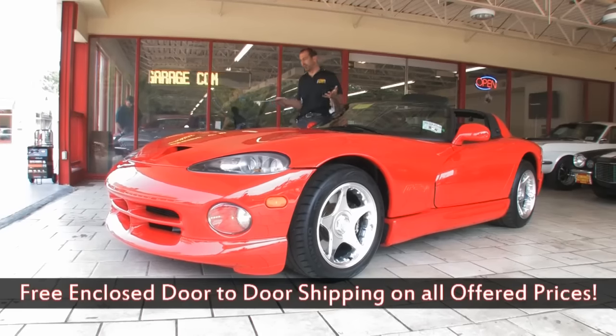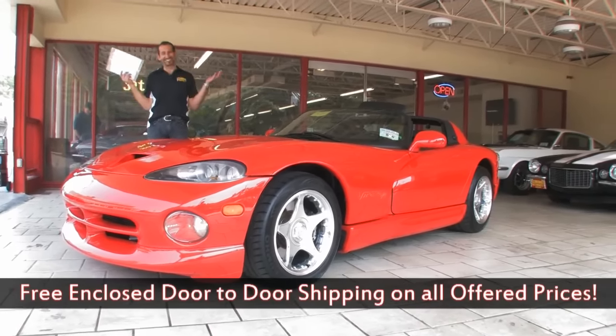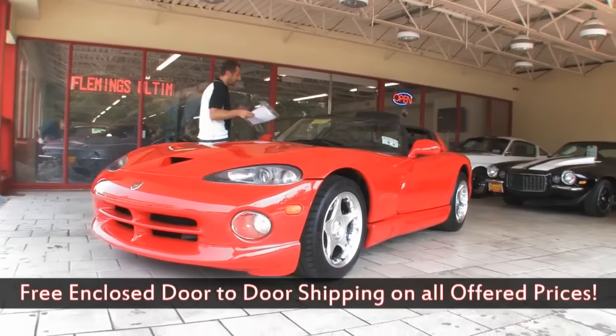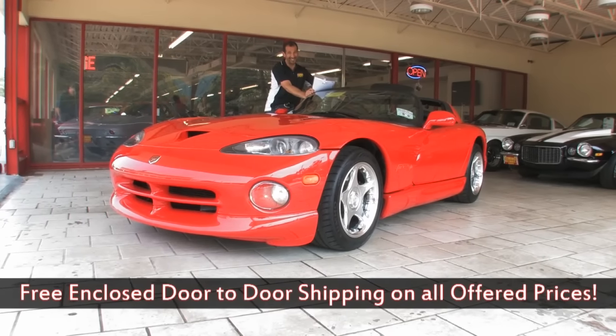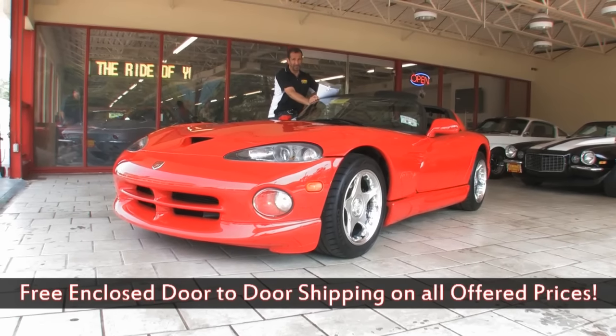I'm closing up this car here. I was joking at the beginning about it being a Pinto, but look at this thing, man. When it goes down the road, everybody in the world who knows anything about cars, even if you love an electric car, knows that this is something different and something special. And a low mileage one like this in this condition, definitely something special. So if you've ever wanted a Viper, this might be the one to get.